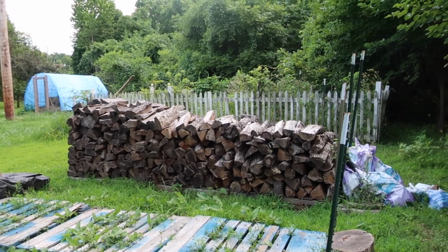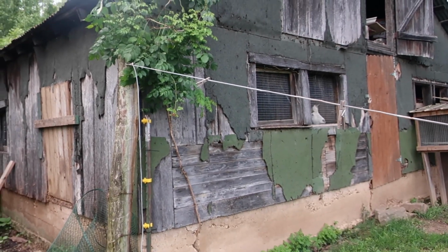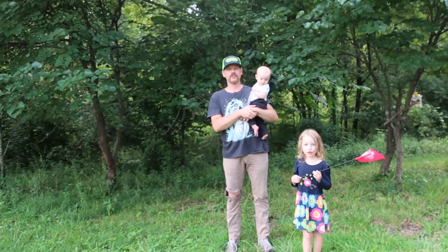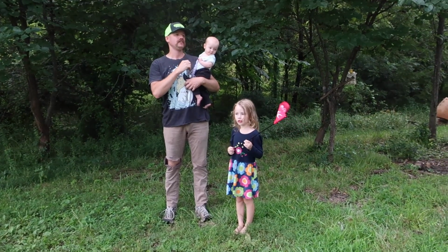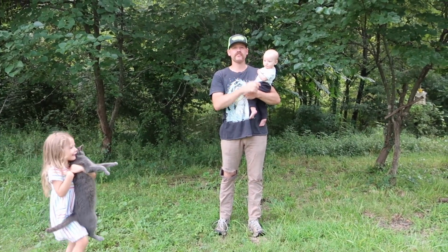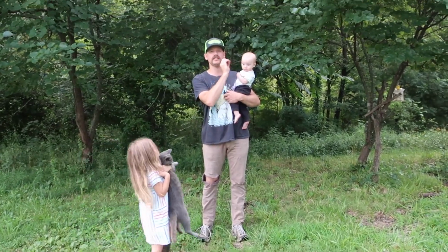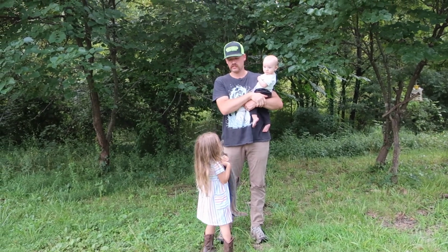All right, for perspective: woodpile, garden, jungle, and me, current goat shed. We're going to basically divide the area back here into two plots. So about three quarters of the area behind here will be for the does, and then the other quarter of the area back here will be for the bucks, basically.